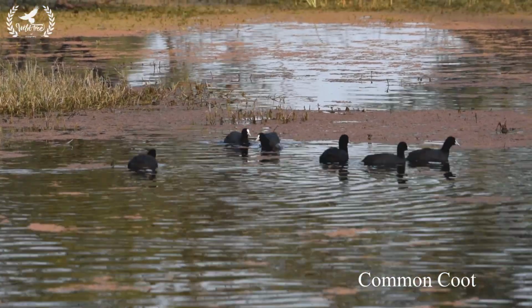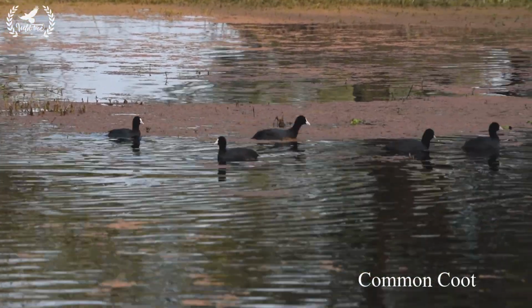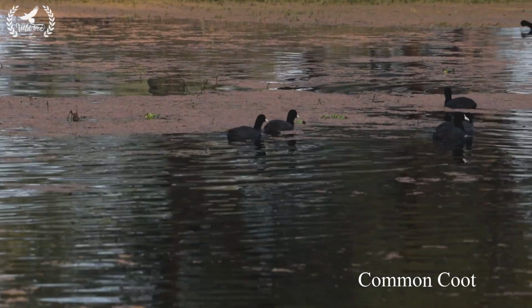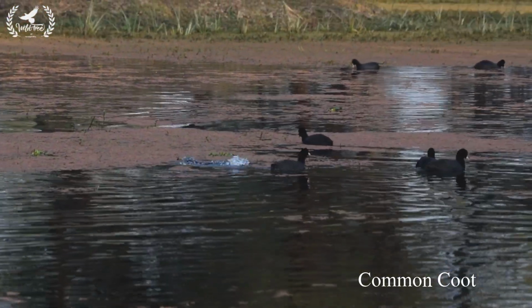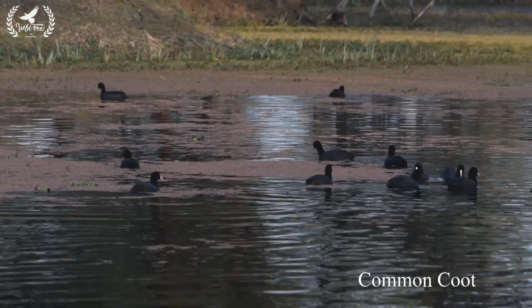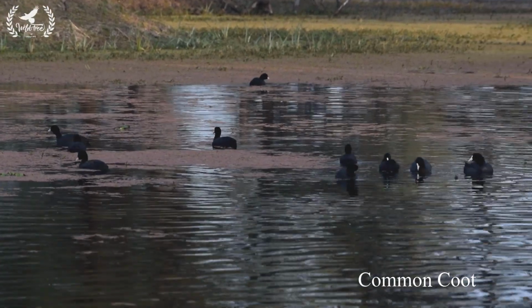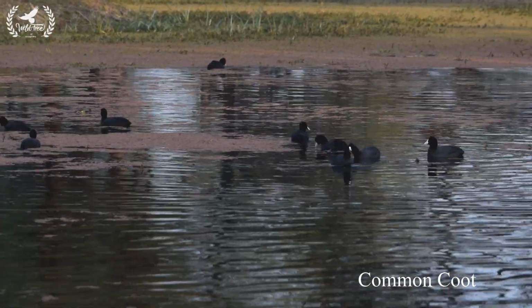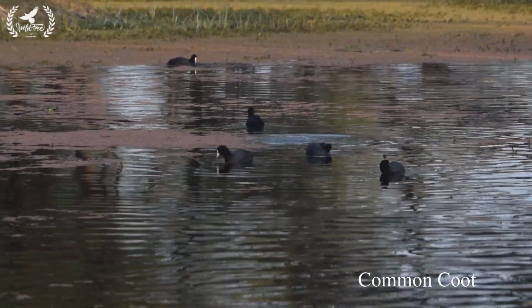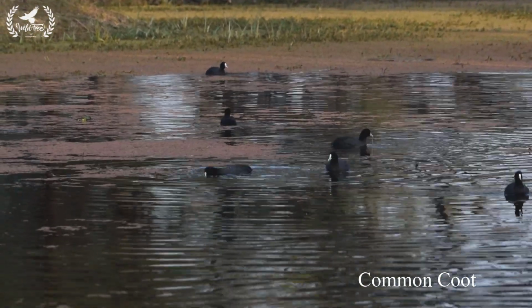The common coot is the most numerous species in the park. Both adults are similar with their black plumage and a pale pinkish white bill. They're very common on lakes, ponds, and rivers, and their territorial fights are famous and spectacular. This species is found in Europe, Asia, Australia, and Africa, and recently in New Zealand. They're resident in warm climates and only migrate if the climate is hard.